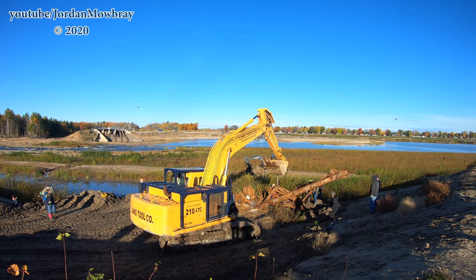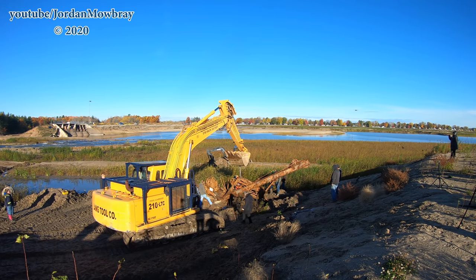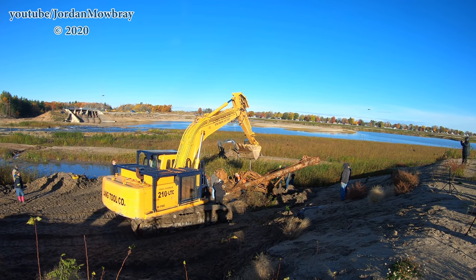Michael is just going ahead right now and cutting off a few of the bolts that are attaching the boom to the rest of the steam shovel. Then they're going to go ahead, lift it out of there with the excavator, and put it on the trailer.